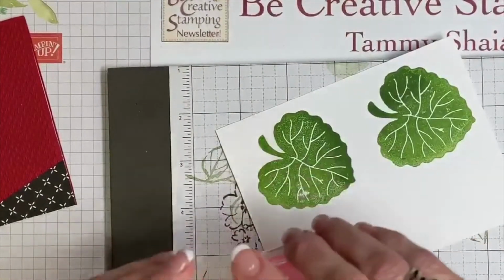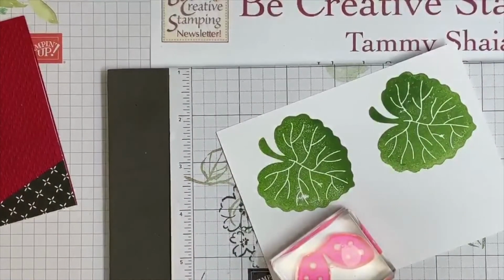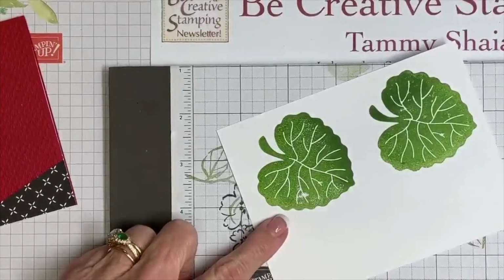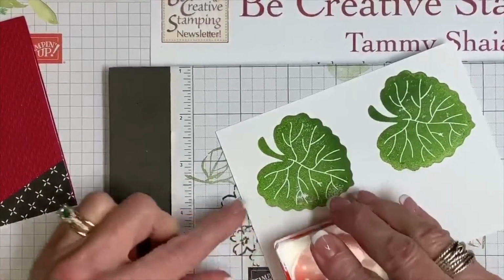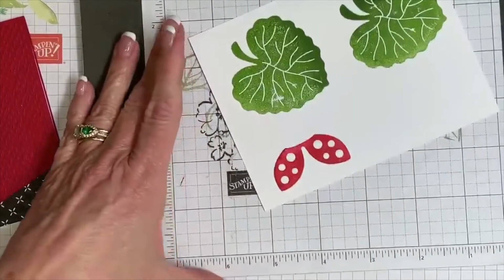Now we're going to stamp the wings. So here are the wings, and we're going to use Real Red ink. I'm glad that helped, Sharon. Joanne, did you order this at our in-person bingo? I'm thinking you may have. So I'm inking in Real Red, and then I am going to stamp. So there are my wings.